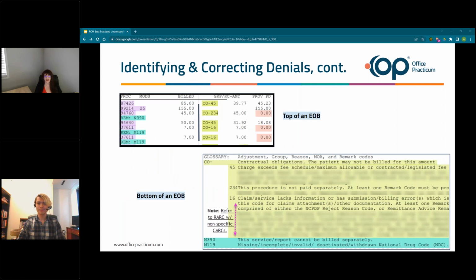Now here we have the top and bottom portion of an EOB. On the top left portion of the EOB, you'll see that there's CPT codes aligned with billed charges. In the next section, there's codes that you may or may not recognize aligned with adjustment amounts. And in our last box, we have the amount the providers were paid for the services rendered. Now, in the second box, the highlighted codes, those are CARC codes. Those are the codes that are going to tell you what's going on with your claim.